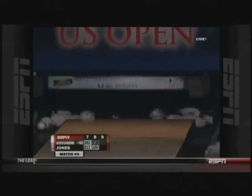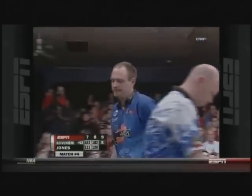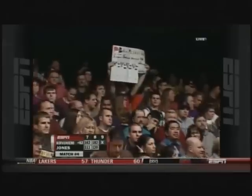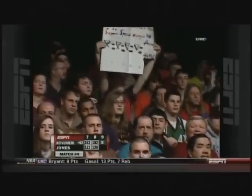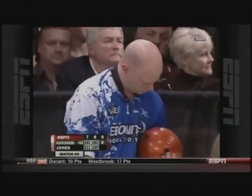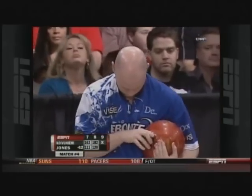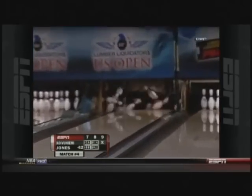Koivuniemi in the 9th, back on the strike train. He really is making this oil pattern look simple, but it's really hard to realize or understand just how difficult this oil pattern is. And you look at Tommy Jones. I mean, Tommy Jones has got 120 in the 8th. Mika is already in the 220s, can shoot 240. Tommy Jones is bowling 160. Tommy Jones is one of the best players on tour, struggling on this oil pattern. Just goes to show you where Mika is and what level he's bowling at right now.